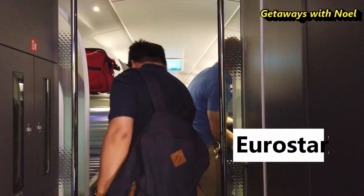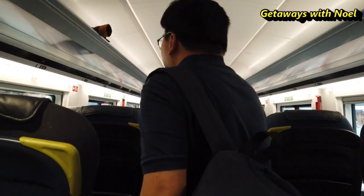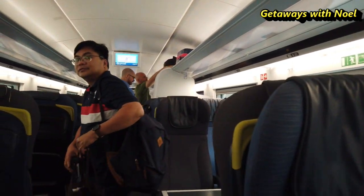Now we are inside Eurostar. If you have some large luggage, you can store them at the designated rack at the end of the carriage, or for small hand luggage, you can use the rack above your seat.